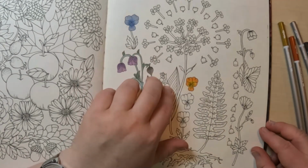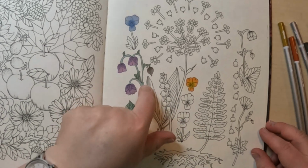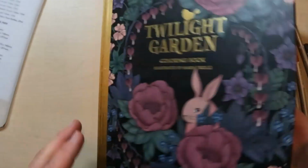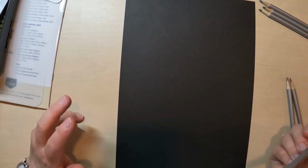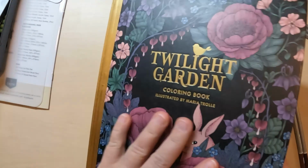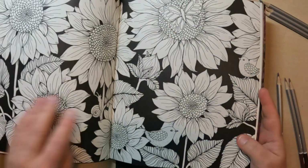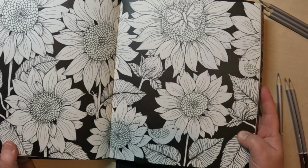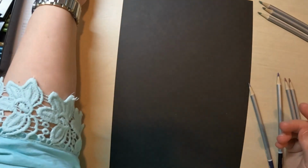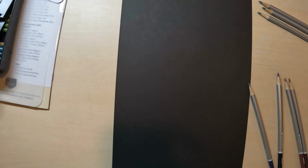But perhaps this is a bit of a cheat, because they are meant to be on dark paper, not white paper. So I will shut this down, find some black paper, and then we will test them again. I do not have any coloring books that have a black background. Well, it's not entirely true. I do have a Twilight Garden, and in this one there are pages that have a black background, but then the motifs themselves are on this paper that I have already tested. So it won't do much good to use this. So I found a piece of black cardboard like the one I used for my swatch chart here. And this means that I will have to draw something myself.